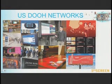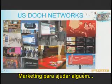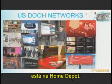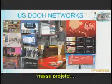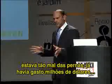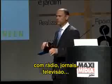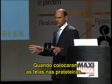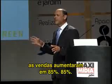Very, very powerful tool. This is more about branding and merchandising money, marketing money in how I can help someone buy something. This particular one is in Home Depot, and the company that we worked with on this project were doing so badly, they spent millions of dollars on radio and newspaper and television trying to get their message out. They put these screens in the shelf, and their sales went up 85%.